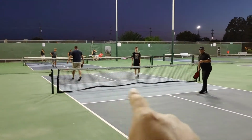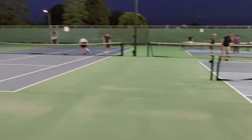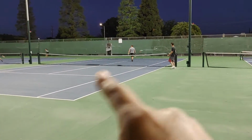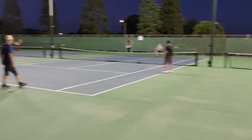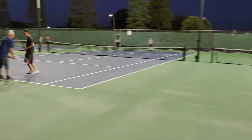The biggest difference is you have this no volley zone, that light blue area over there. Nobody can go in there. They don't have that in tennis. In tennis, there's no volley zone. You can get all the way up to the net and you can smash it really hard. In pickleball, you can't do that. So there's a good comparison over there.